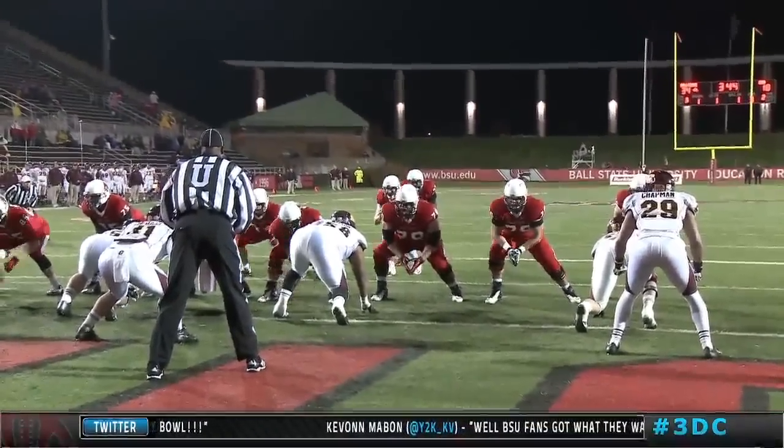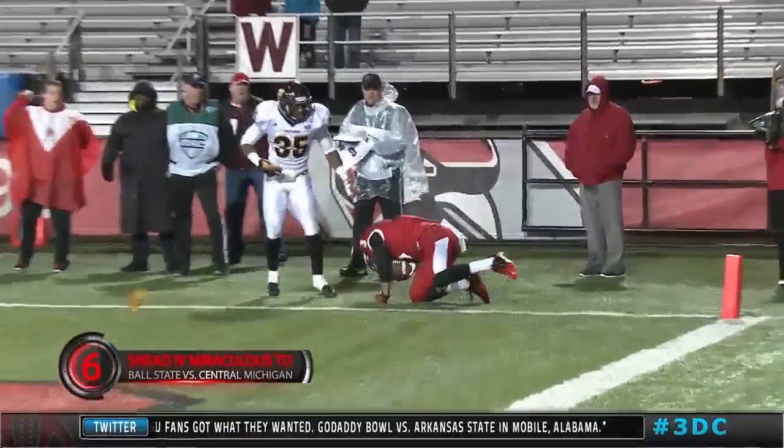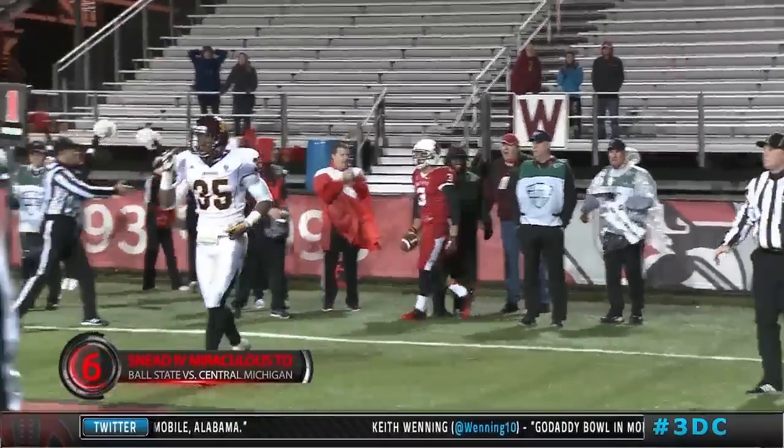Number 6 comes from that rainy Central Michigan ESPN2 game. The first of many plays from Willie Snead on the countdown, basically being tackled out of bounds, still comes up with a huge catch to lead to the Ball State win over the rival Central Michigan.